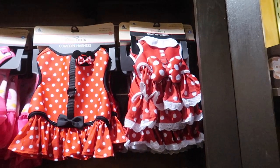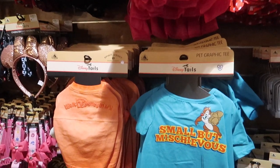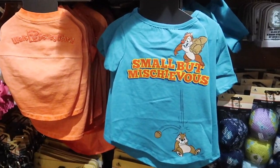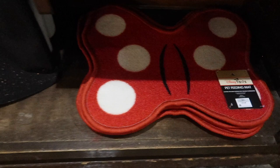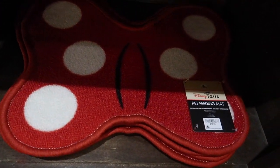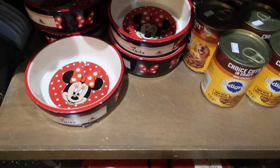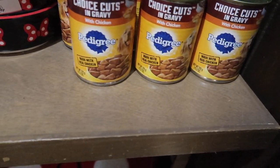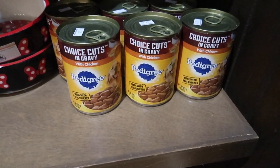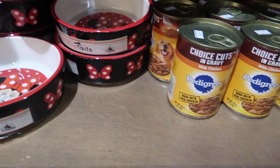Now we're at the pet section. $19.99 for the pet feeding mat. Oh, they even have dog food. $2.50 for Pedigree. 13 ounce can of chicken Pedigree. It's $2.50.